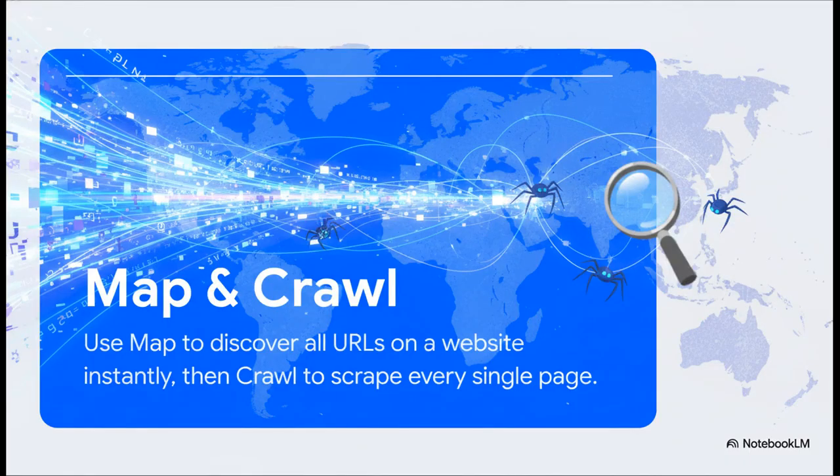Map and Crawl are a dream team. They work together perfectly. First, you use Map to instantly discover every single URL on a website, like a sitemap on steroids. Then, you just feed that whole list into a single crawl request, and boom, it scrapes the entire site for you. It handles all the messy pagination and polling. You don't have to worry about any of it.